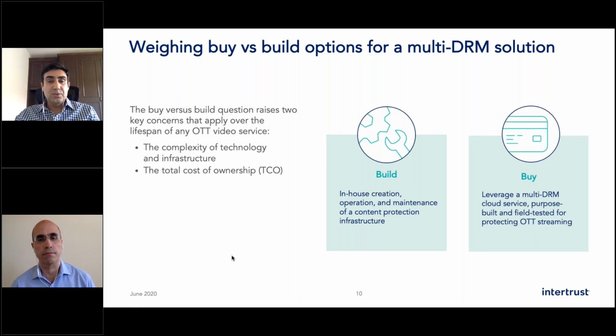Now, when it comes to protecting the advanced OTT streaming platform with a multi-DRM solution, service providers usually are faced with a challenge on if they should invest in creation of an in-house platform for their content security needs, or rely on a security expert.